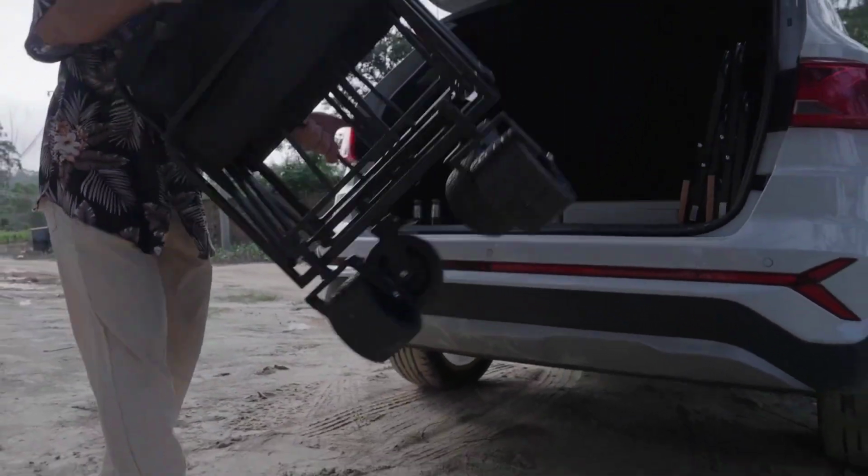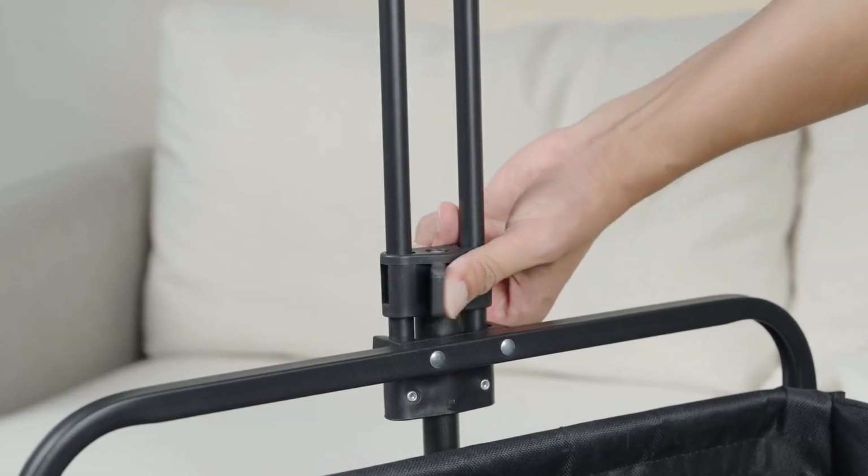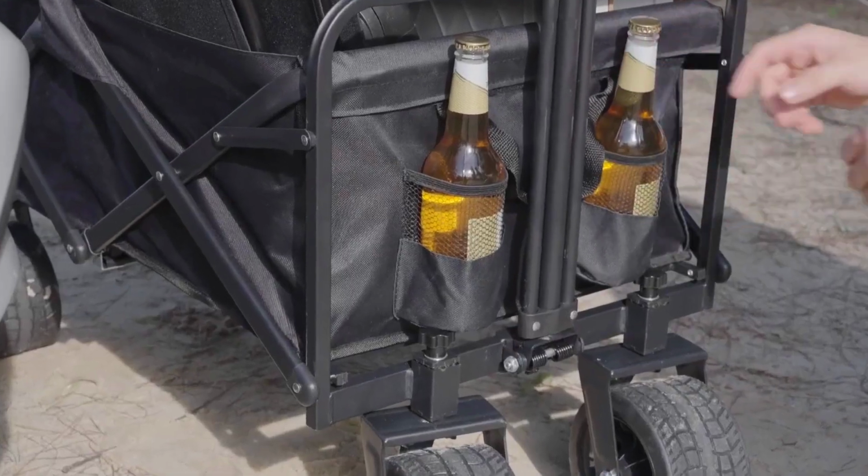The ease and toughness of this wagon make it a solid choice for those who often need to move a lot of gear. Whether you like the beach, go camping, or just need some help with groceries, this wagon delivers on its promise of making things easier and more efficient.